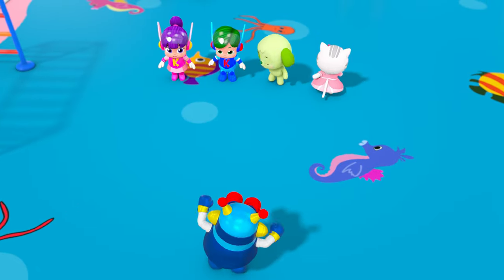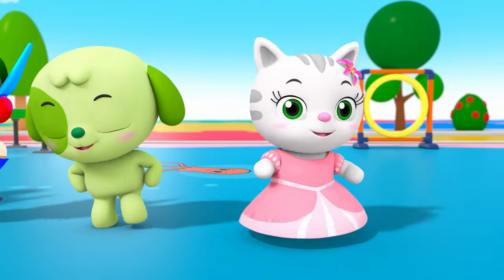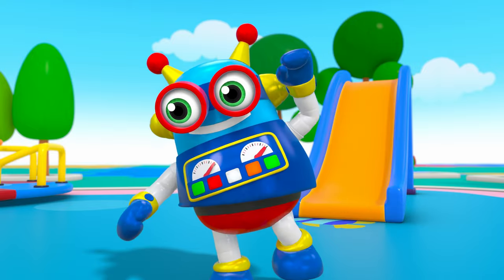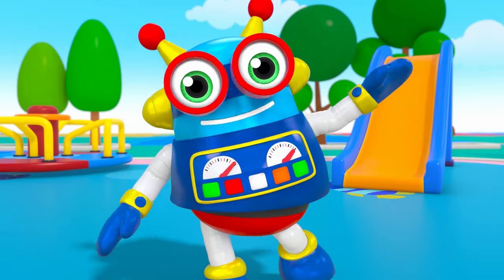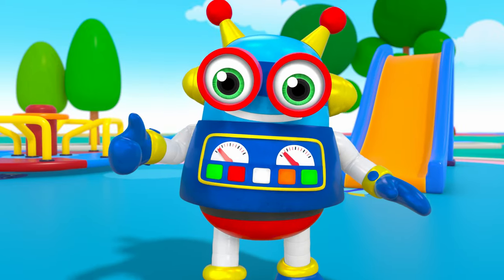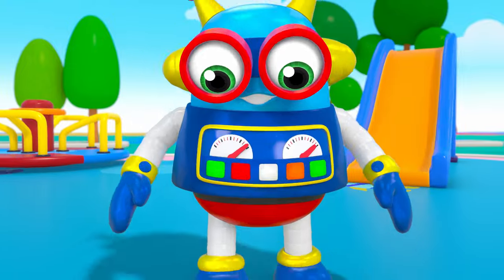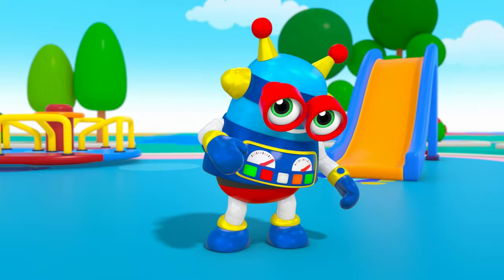If you're happy and you know it, do them all. Clap, hop, woohoo, zigzag. If you're happy and you know it, do them all. Clap, hop, woohoo, zigzag. If you're happy and you know it, and you really want to show it. If you're happy and you know it, do them all. Clap, hop, woohoo, zigzag.